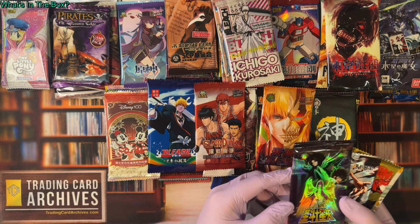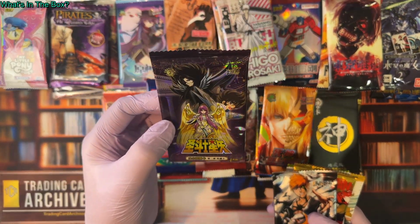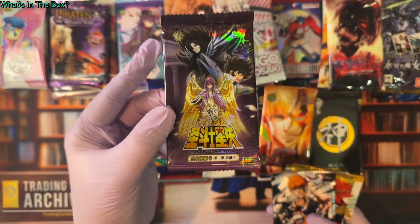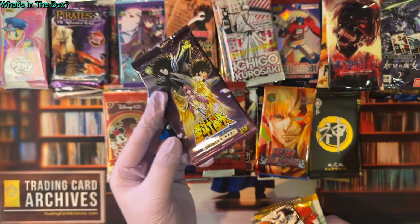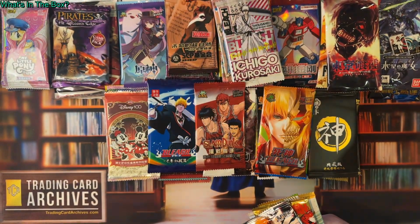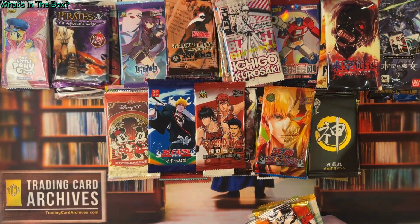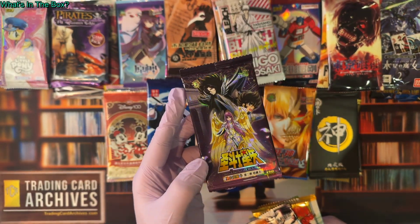Well, I don't know where the first one is, but this is Kaio's Saint Seiya second edition. So this is the second edition pack. Of all the packs here, this pack has the most potential for value. I talk about the value of this a lot, but My Little Pony cards cap out at like 3 digits. There are 4 digit Saint Seiya cards.